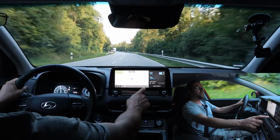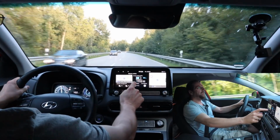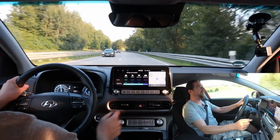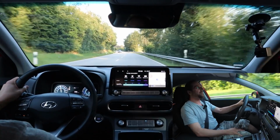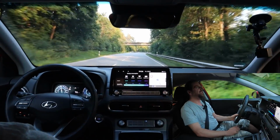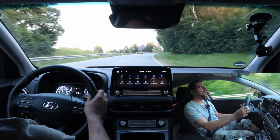Of course, what I also love is my favorite screen in an EV, the instant consumption of all your parts: driving, climate, electronics, and battery care, and that's awesome. It just shows it in kilowatt. You can see how much kilowatt regen you have, how much kilowatt the car is using. That's really awesome.